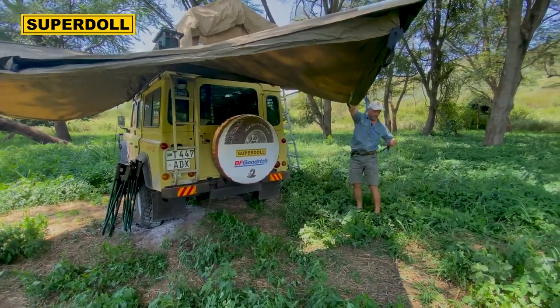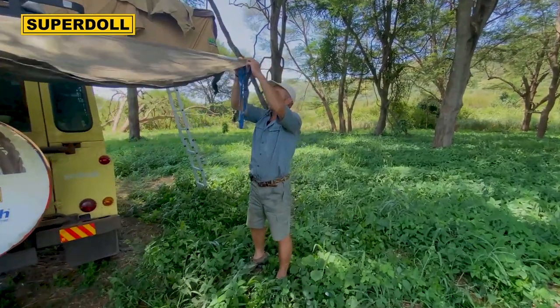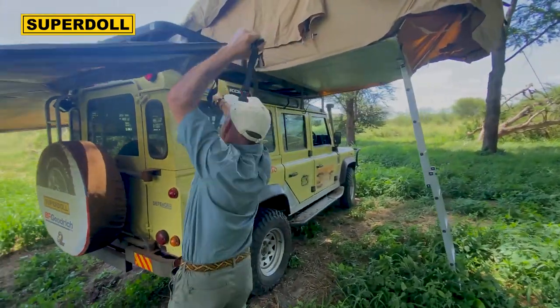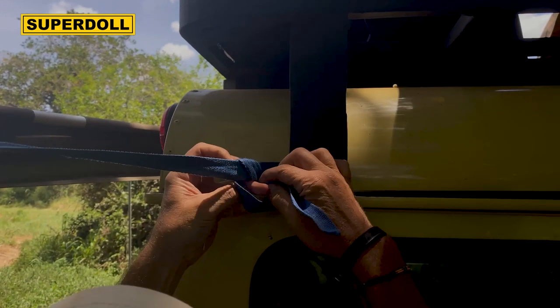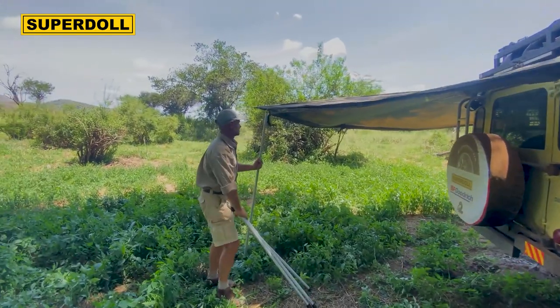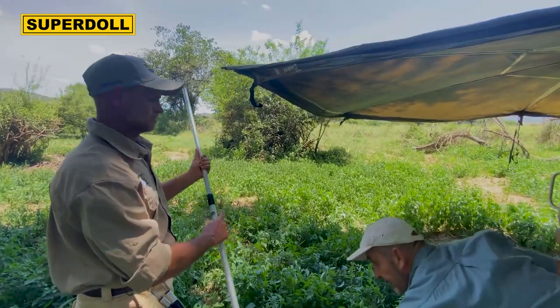So, we put a little strap on here first. Put that one around here. And then we're done. Thanks, Carol. These adjustable poles. Yep. They're quite funky. They are very funky and very super quick.